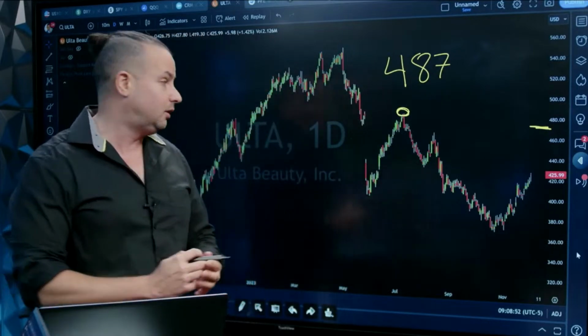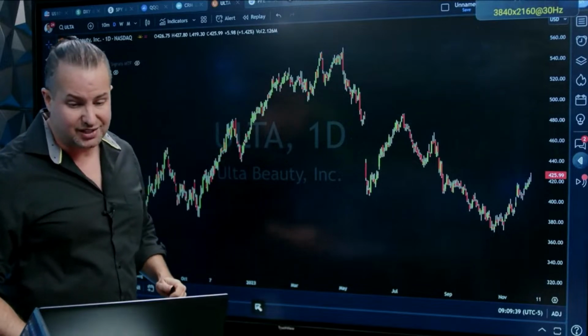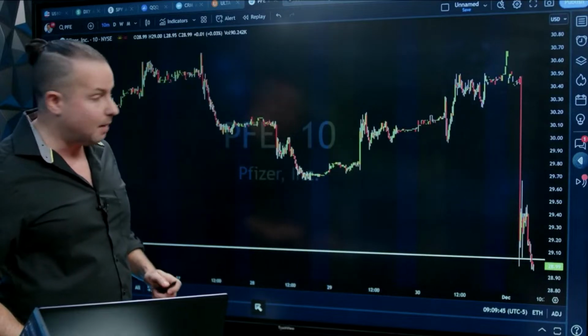But that would be the first level I would consider on the short side. Next chart we go to is Pfizer. Pfizer getting some negative news this morning. If we flip over to the intraday here, take a look at this drop on Pfizer.